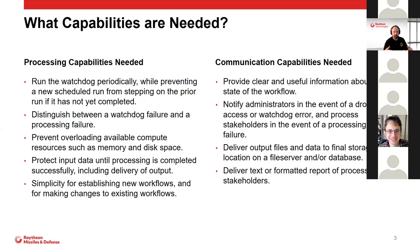If you're deleting it from the Dropbox after you submit it to the processing, you want to make sure that that input data stays intact until the job is successfully completed. And you want implementation simplicity. That's a key factor.